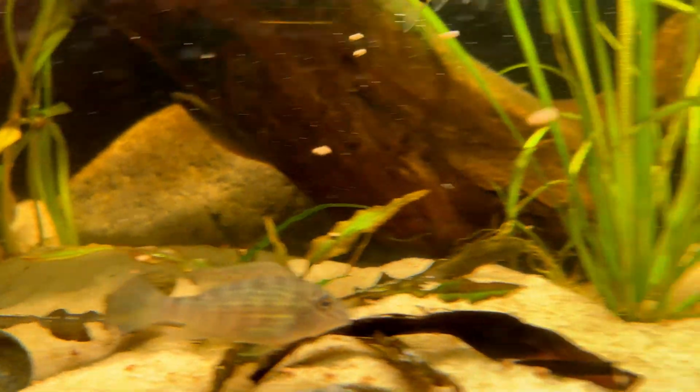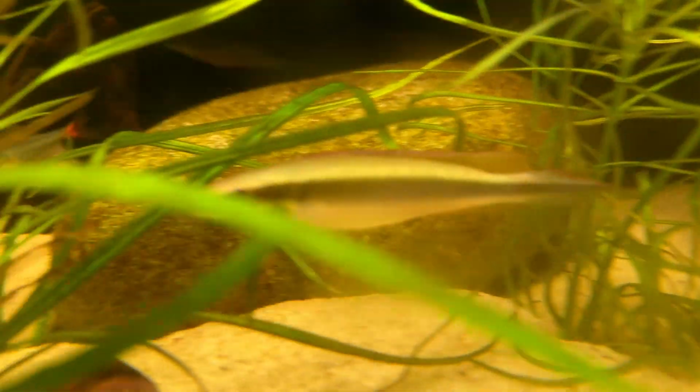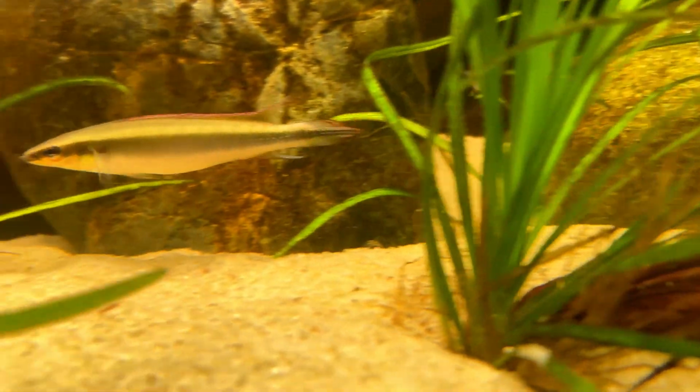And I'd say if you have like a 75-gallon tank to a 125 like this, you would be just fine to get yourself a group of like 6 to 10 of these guys.